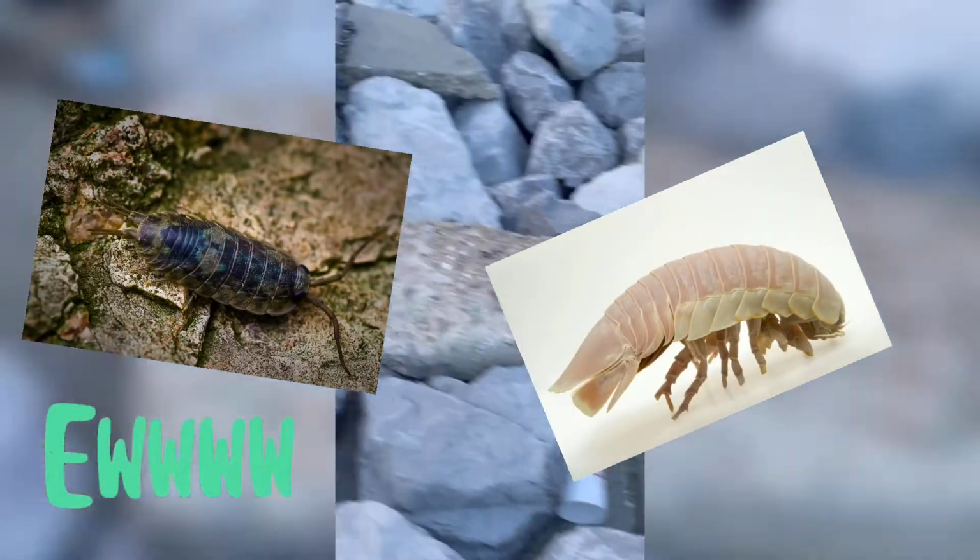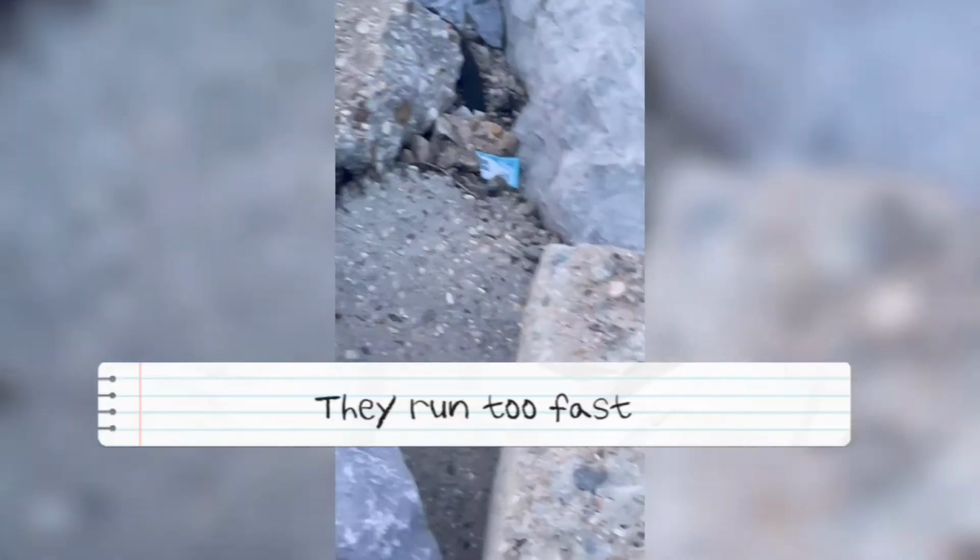Y'all, we're gonna try to get some sea roaches on camera. Well, I think this gotta be it. I don't know the proper name for these critters. I know how they be skipping. Oh, there they go. There goes some. Let's see.